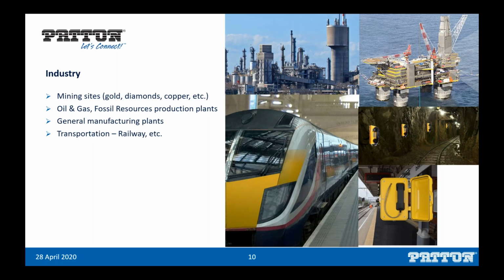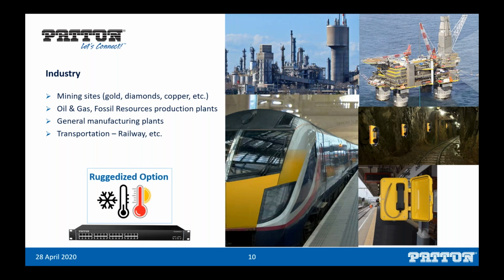Another use case we see here, or basically another industry, is the industrial sector, whether it is for mining sites or oil and gas platforms, or other use cases where a ruggedized option is going to become important. That is something that is coming soon on that device as well. It allows you to install the voice over IP gateway even outside of a building, where it's exposed to very low or very high temperature ranges, for instance.